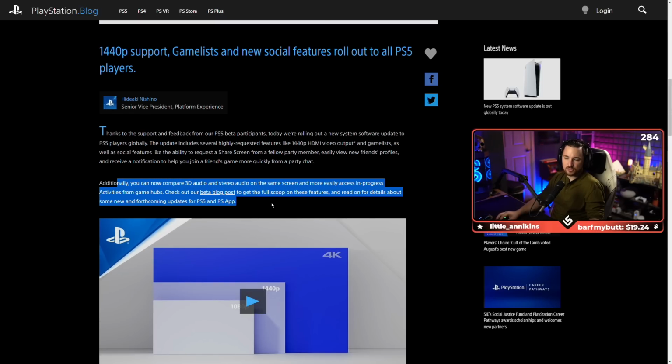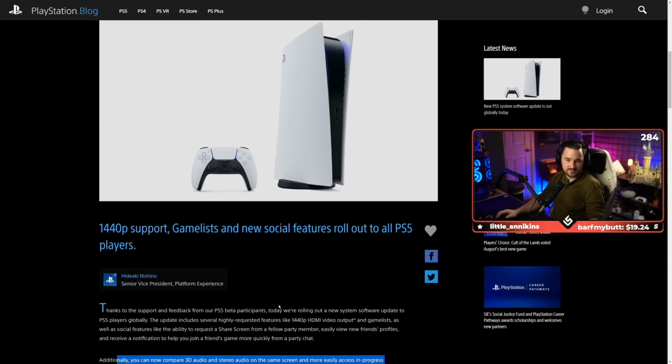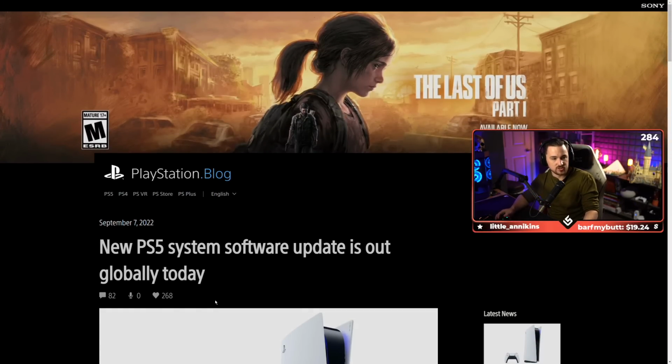Additionally, you can now compare 3D audio and stereo audio on the same screen and more easily access in-progress activities from game hubs. Okay. I mean, honestly, all of this is cool. Love it. All they need to do to get me really hyped for a PlayStation software update is bring back themes. The fact that they got rid of themes is actually mind-boggling to me.